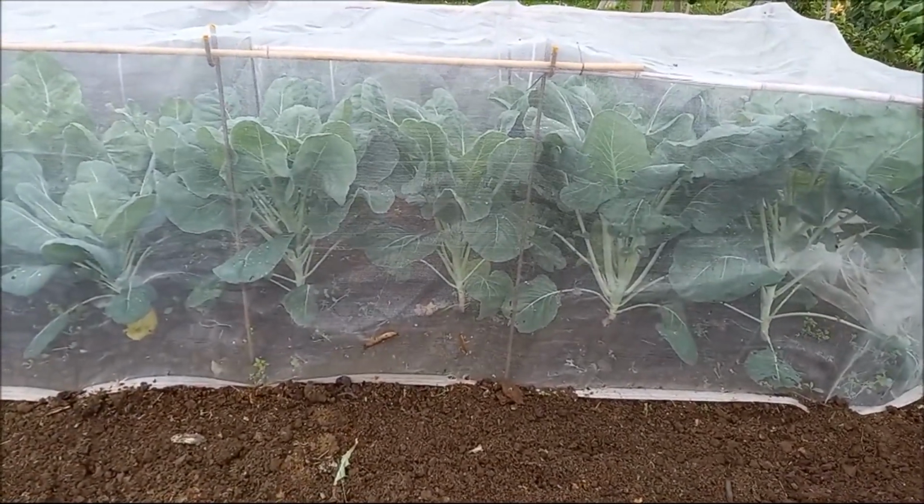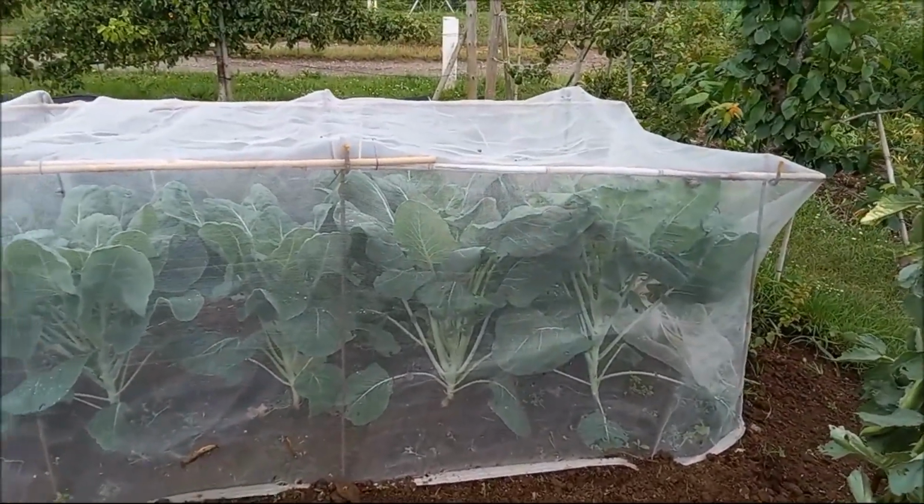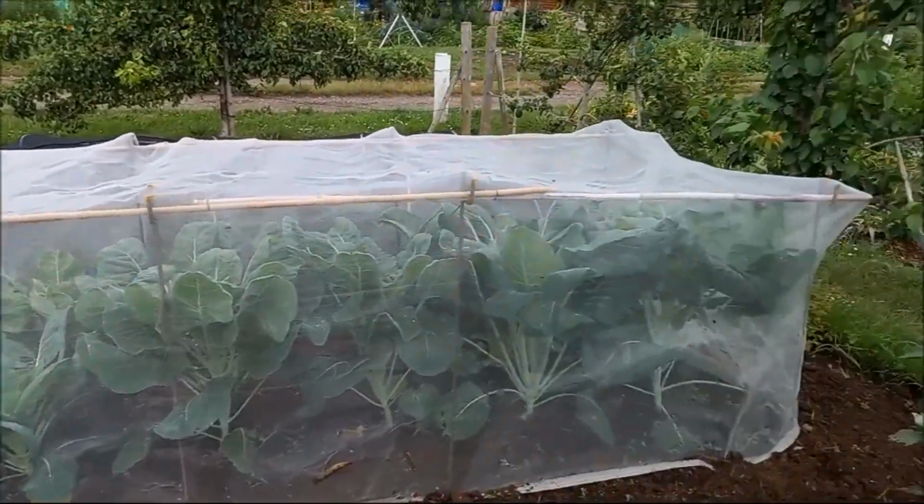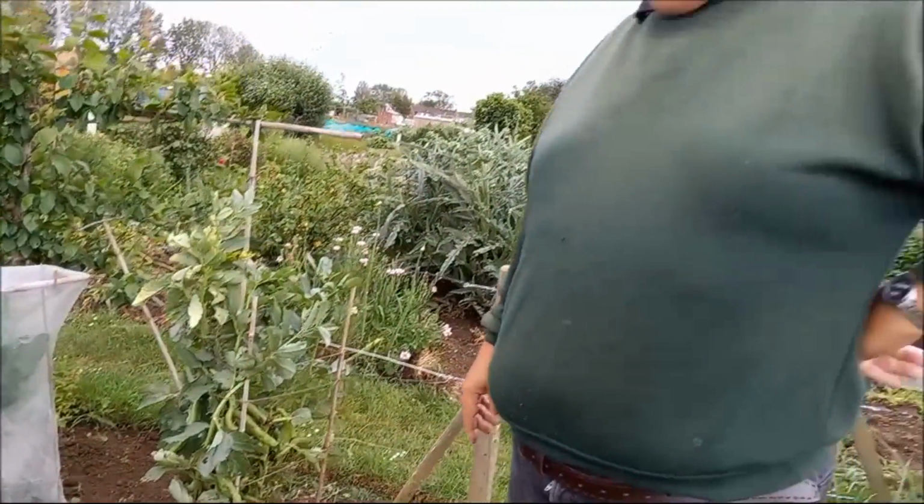In any case, the cabbages are looking good, or are they cauliflowers? No, they're sprouts. You see, I knew I'd get that completely wrong. Where are we off to now? We're going over the other side because I've got a couple of cauliflowers to plant, and cucumbers to plant. They're in the cold frame, they've been in there a bit too long. All right, we'll be over there in a minute.